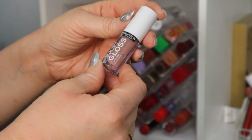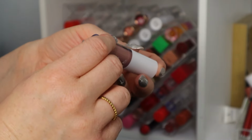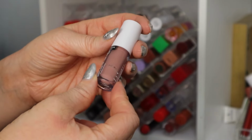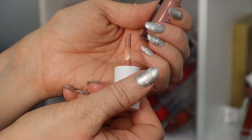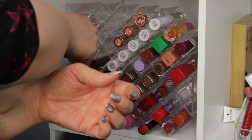I'm going to keep this. This is the Relove Baby Gloss. This is in the shade Sugar. This is the sort of product that I will use to like lighten up in the centre of my lips if I need something like that. Like, it is a really light nude colour and obviously glossy and also tiny, so I'll keep that one.